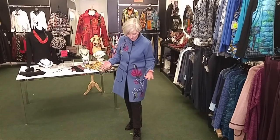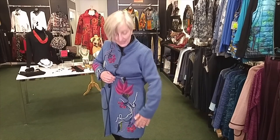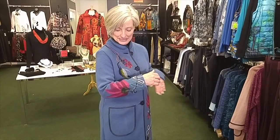It's a little bit longer, knee length, but I'm 5'4". I'm not that tall, but I think it's a really great look. Have a closer look at this beautiful detail. And on my shoulder, and on the sleeve. Just exquisite.